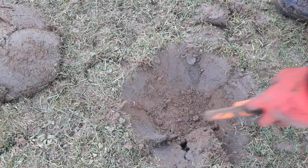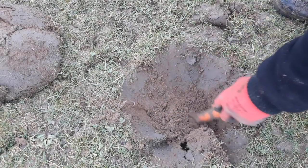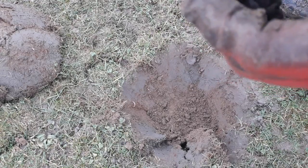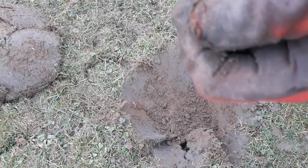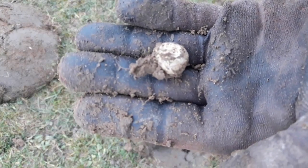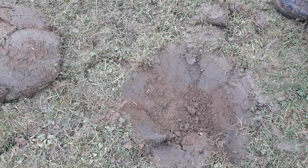On to the next. Oh, a couple of feet away, another signal. Wow. Is that a musket ball? Yeah. Wonder if I'm on them on here. Is it something there? A bit flat on that side. Cool. Check you out. That's it, guys. On to the next.